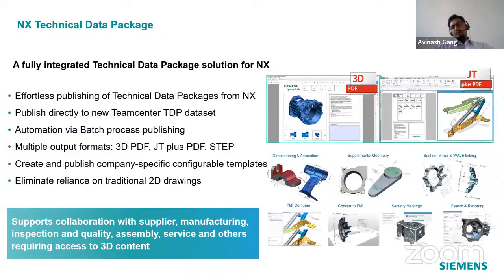And then when we say about involving stakeholders, we should also look at the ease with which you are able to share the data, and not necessarily all the time we are sharing a 3D CAD model to anybody outside the organization, right?